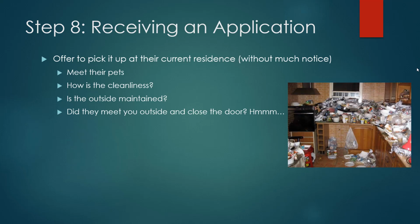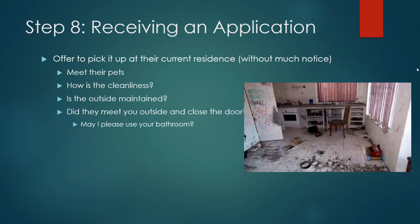Did they meet you outside and close the door? This is one of the most telling signs of someone who is likely going to fail my application. You start walking up to the property from your car, and they come out and close the door behind them, and they're like, hey, here's my application. And I'm like, it's 40 degrees out here. Why are we out here? Let's go inside. Oh, my mom's sleeping. All right, well, I have an hour drive.